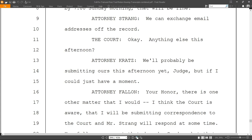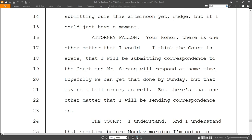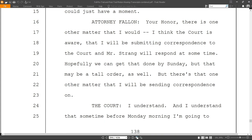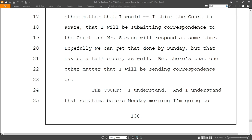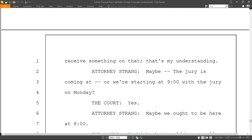The court: Okay, anything else this afternoon? Attorney Kratz: We will probably be submitting ours this afternoon yet, Judge, but if I could just have a moment. Attorney Fallon: Your Honor, there is one other matter that I think the court is aware of. I will be submitting correspondence to the court, and Mr. Strang will respond at some time. Hopefully we can get that done by Sunday, but that may be a tall order as well. There's one other matter that I will be sending correspondence on. The court: I understand that sometime before Monday morning, I'm going to receive something on that.